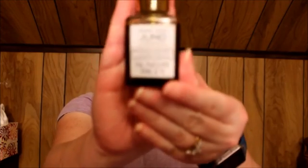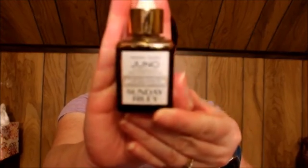I don't know. Finally is this face oil, the Juno face oil by Sunday Riley. I put this on most of the time in the daytime as kind of, you know, it kind of seals in that moisture, especially when I'm going to work. Just a drop or two.